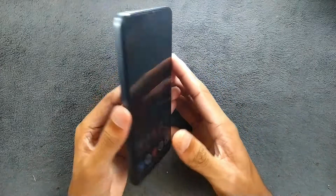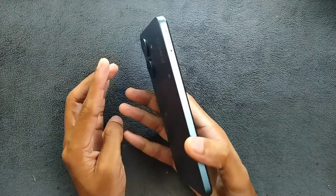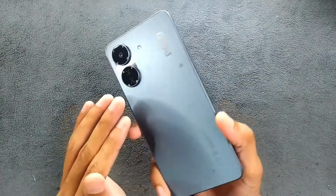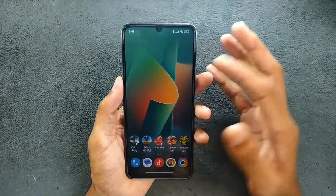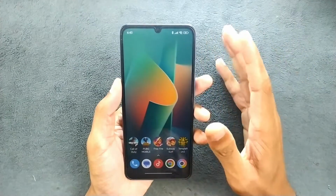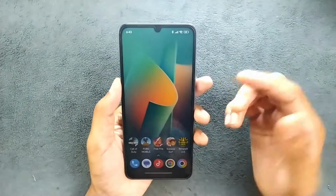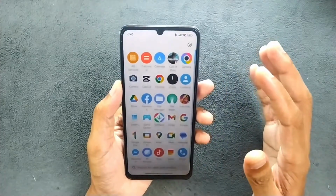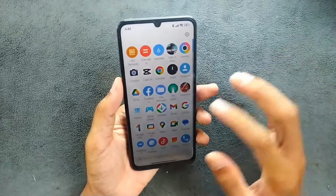So first of all, let's talk about the design. So the design is pretty and it looks good actually, although it's fully plastic, but it does look good. One thing about this device is that it's a really big, massive device, and the display here is a 6.74-inch 720p display. But for a 720p display, the display is pretty huge. But as far as I can see, if you look from far, it doesn't look that bad.